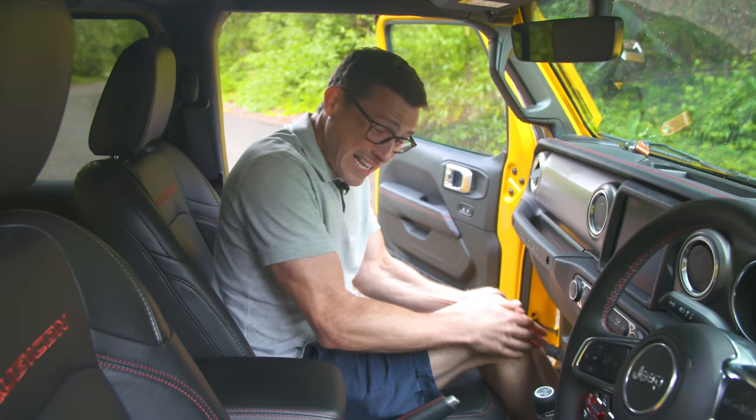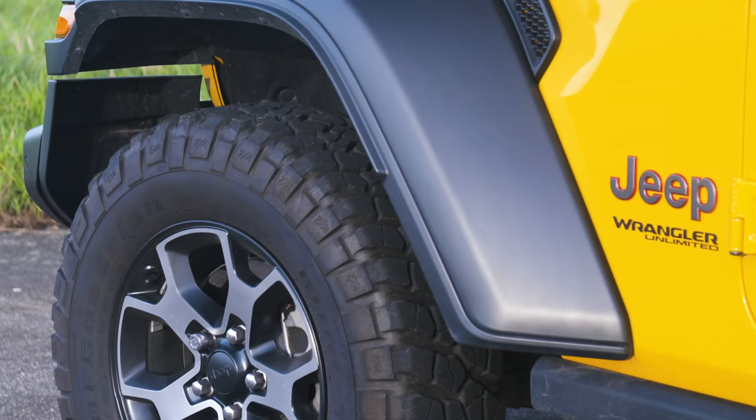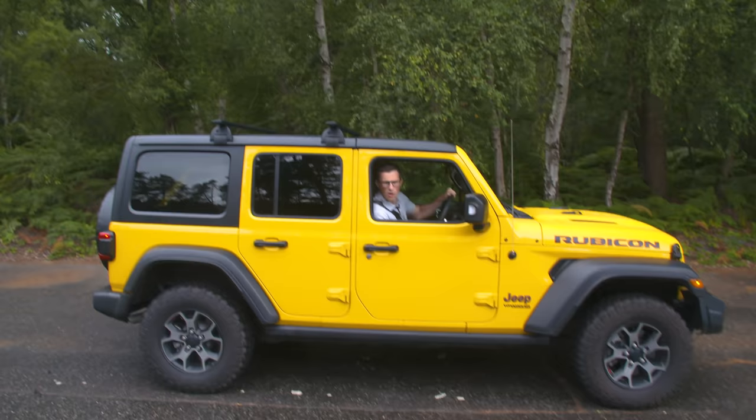Thankfully, this car has plenty of cool features to help make up for all this. Here's five. It's got a rear drive mode if you want maximum hoonage.